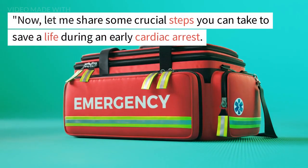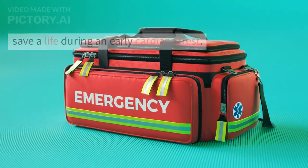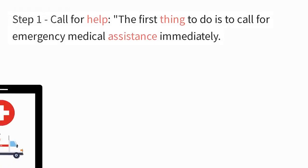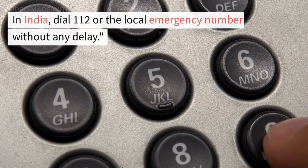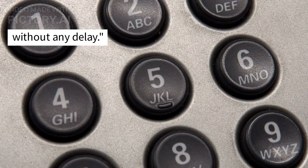Now, let me share some crucial steps you can take to save a life during an early cardiac arrest. These simple actions can make a significant impact. Step 1. Call for help. The first thing to do is to call for emergency medical assistance immediately. In India, dial 112 or the local emergency number without any delay.